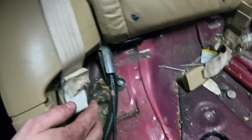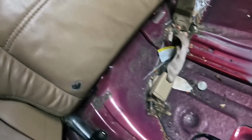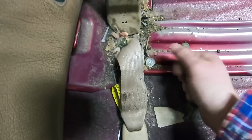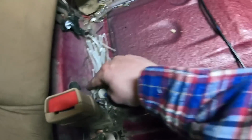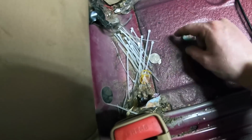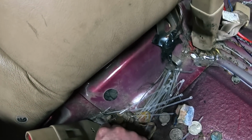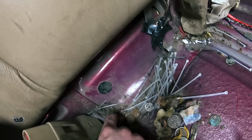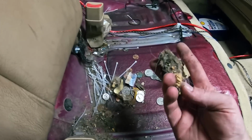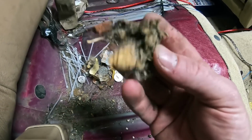Yuck. That is not a rat's nest. That is hair. Nasty. Here's a quarter. Holy cow. Why do people have so much change in their pockets? Yuck. Oh. Oh my gosh. Seriously? What happened? What is that? What is it?